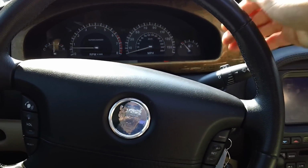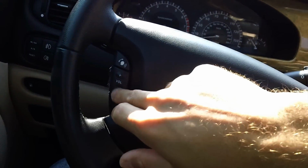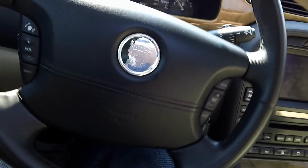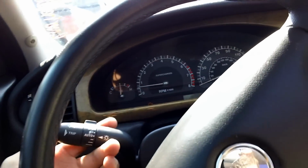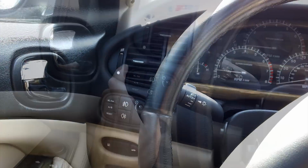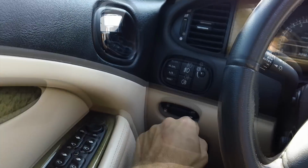Steering wheel is nicely thick, leather wrap, side bolsterings, cruise control, and the radio controls. You can see the volume, the intermittent speed wipers, headlamps on the turn signal stalk, trip computer. This car does utilize HIDs. They are on right now, so you'll get a peek at them later. Front fogs, rear fogs, panel dim, unlatch the fuel filler lid, and trunk.